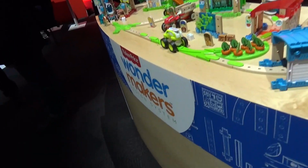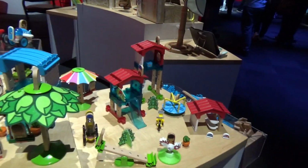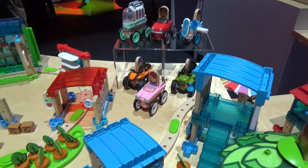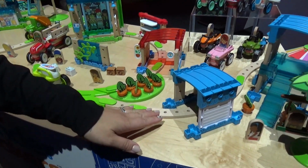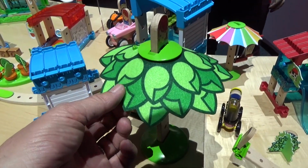Fisher-Price, and I just stumbled across WonderMakers. Parents are really looking for a few things from new lines from us this year. One is gender neutral, so you can see there from the color palette and the cast and characters, it's all gender neutral. And they're also looking for mixed materials. So you've got woods, you've got plastic, and of course you've got the felt. Yeah, wow. I haven't seen this for a while.